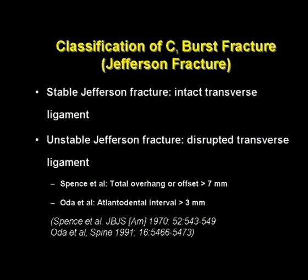The classical description by Jefferson was that this is a 4-part fracture, but he had no CT and no tomography. So good of him that he knew that this is what the injury was. Now we know that the majority of these fractures are either 3-part, meaning 3 fragments, or 2 fragments. Nobody could add a word to his article until 1970. An army surgeon looked at all his cases of Jefferson fracture and said, boy, wait a minute. Not all Jefferson fractures are equal. Some are more equal than others.